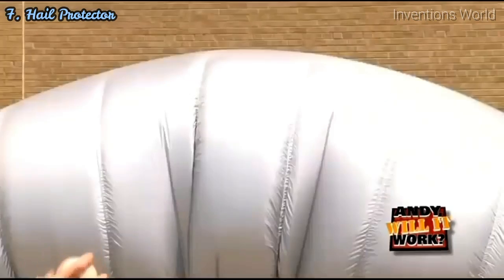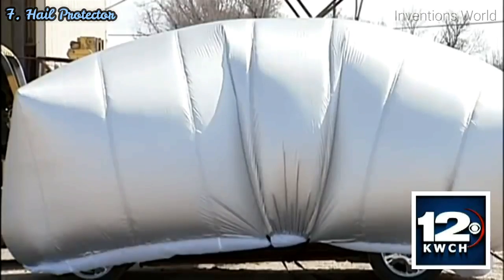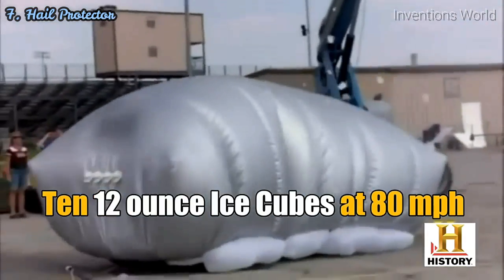Baseballs. As hard as I could. Pitching machine. 70 miles an hour. Hey, it works pretty good. I winged the ball at that thing. It bounced right off. Wow!